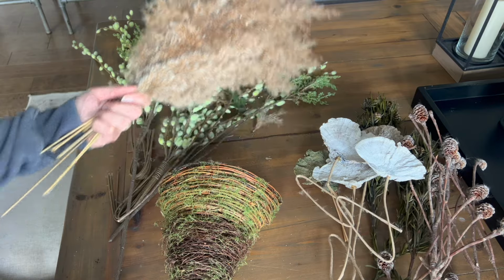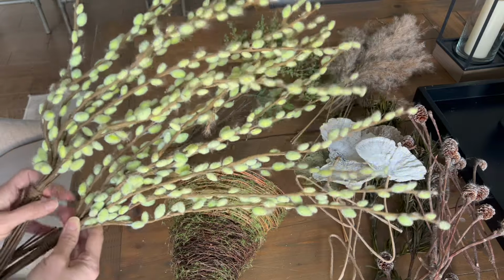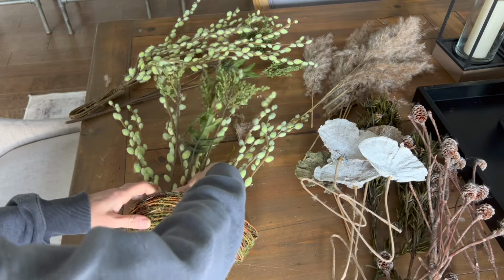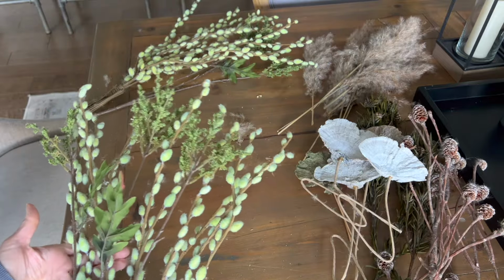I'm just giving it a little bit of a refresh, and I'm using all stems that I've had in the past. As you can see, I have a good amount of different textures and different colors. Very natural, very neutral, but just a little pop of spring with those stems in the very back.